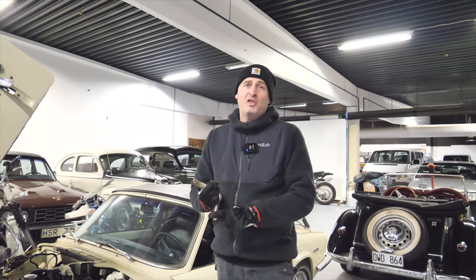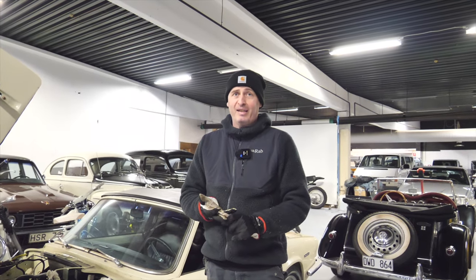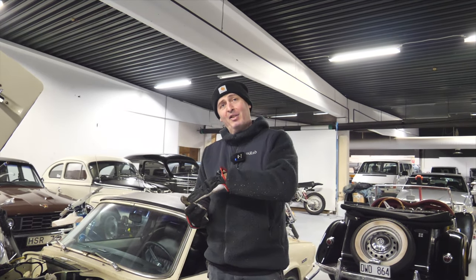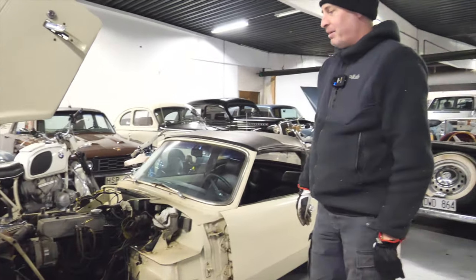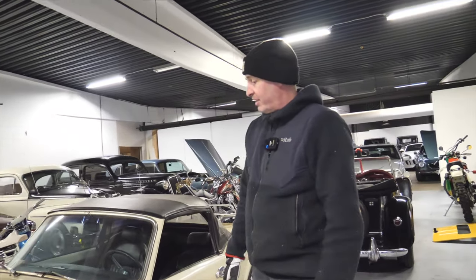The clutch is frozen solid. There's no brakes. Nothing at all. And the handbrake just about works. So when you saw me rolling it down to the trailer I became very religious automatically. But other than that, it's great, isn't it? Yeah, I mean, the car isn't actually in a bad condition.